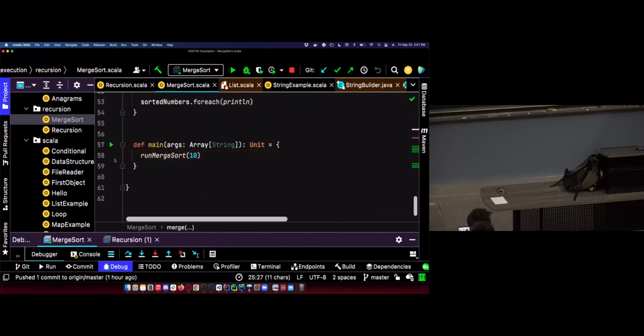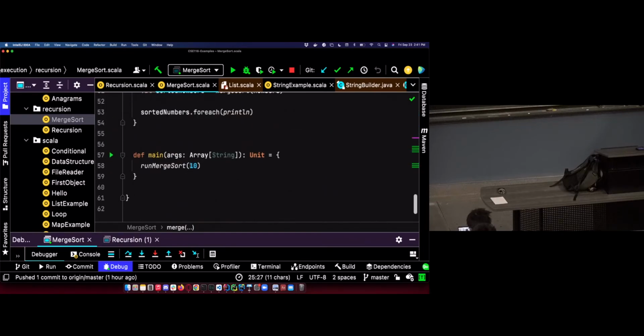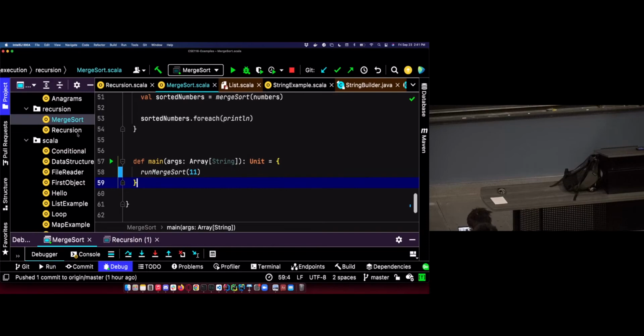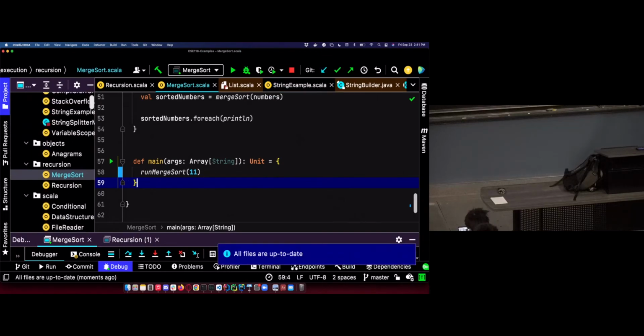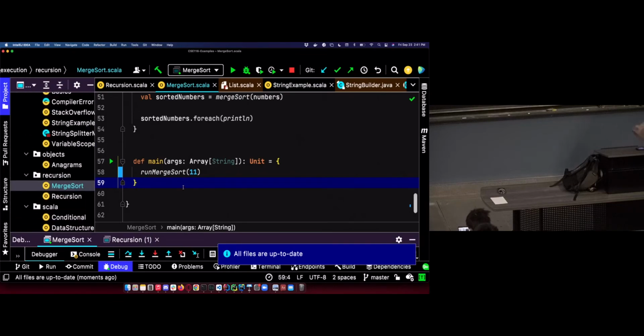Let's mess around with the debugger. I want to change this, I guess. So this merge sort, if you don't see this code, again, pull, and it should show up in the recursion in LO1 program execution. This code did exist, but in LO3, I rearranged some things and got this into LO1. So if you don't see that, just pull.